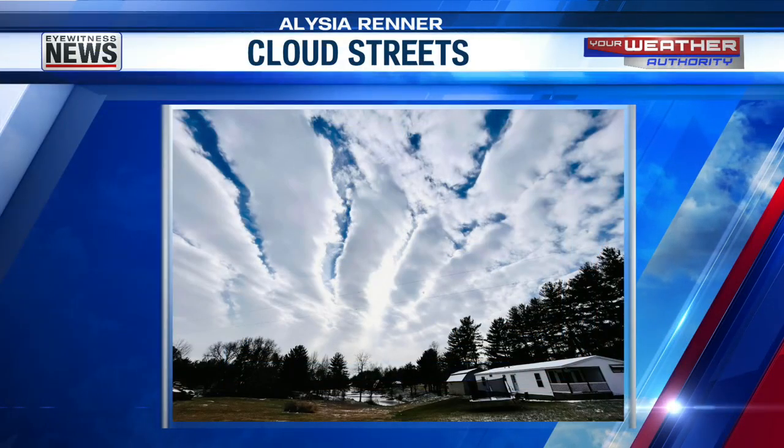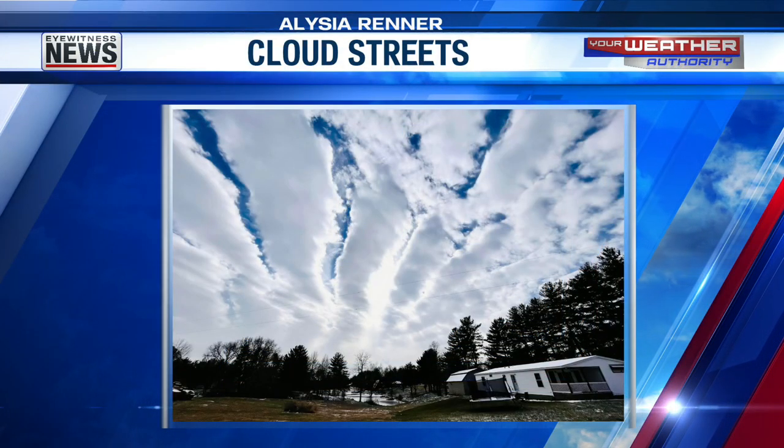Music to my ears. Cloud streets in the sky. This was yesterday. Alicia Renner got that great shot right there. And those are horizontal convective rolls, like a tiger-striped sky right there. Pretty cool. Gorgeous shot. Thank you.